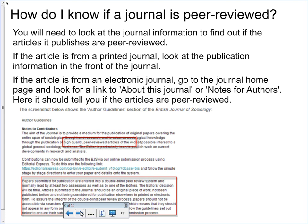So how do I know if a journal is peer-reviewed or not? So you will need to look at the journal information to find out if the articles it publishes are peer-reviewed. If the article is from a printed journal, literally like paper, look at the publication information at the front of the journal. If the article is from an electronic journal, go to the journal home page and look for a link that tells you about this journal or notes for authors. Here, it should give you an indication if it is a peer-reviewed journal or not.